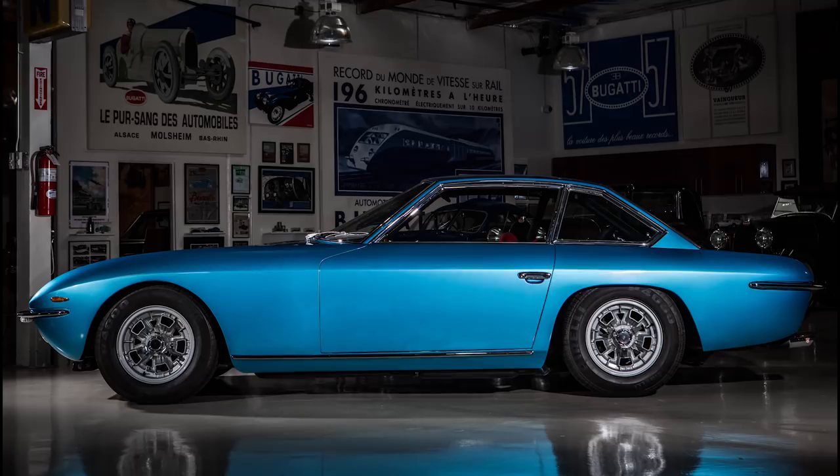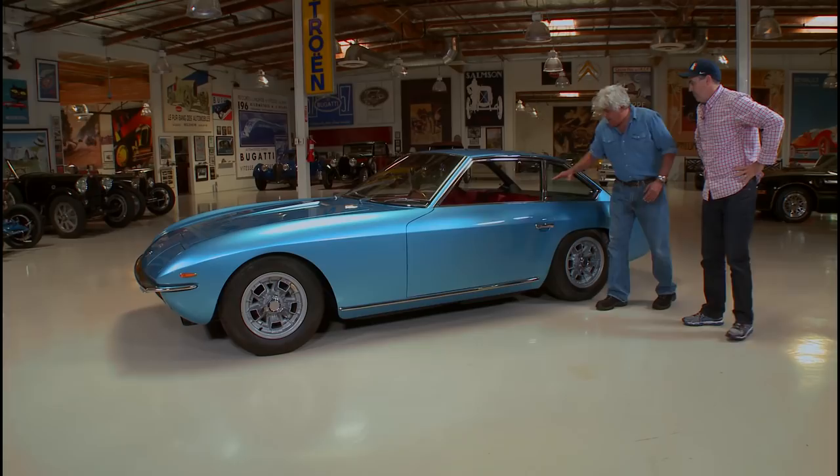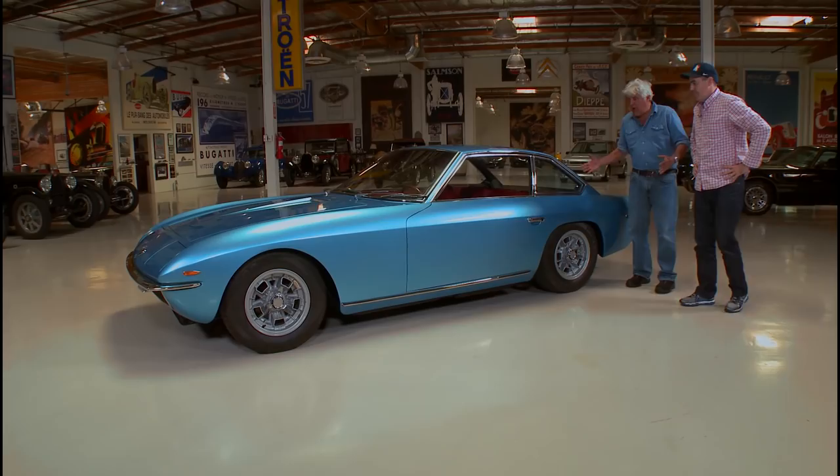But the front end, to me, and from a practicality standpoint, it looks like you can see out of it better, and it'd probably be a better road car to actually drive.